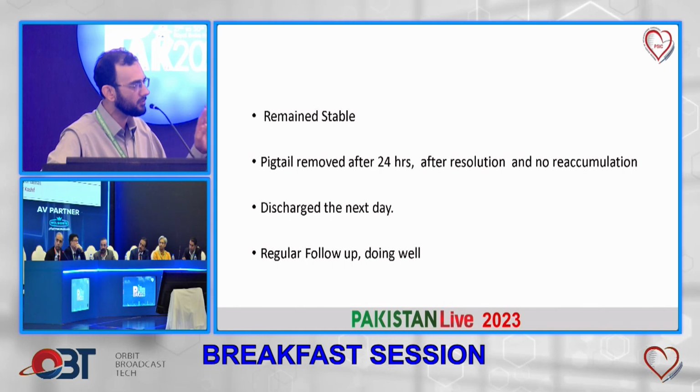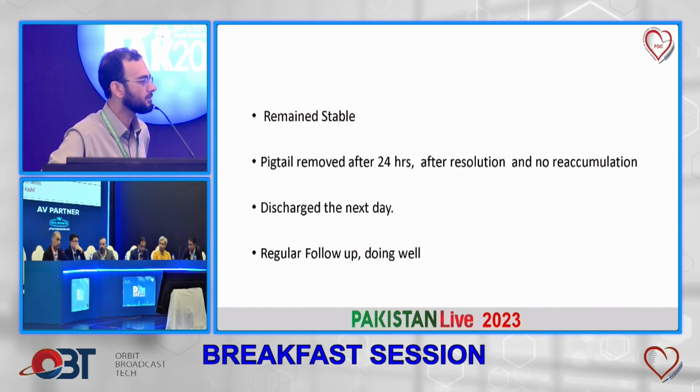We had her on the table for over an hour, and we were repeatedly doing echocardiograms every 10-15 minutes. There was no increase. She was hemodynamically stable. Perfect.